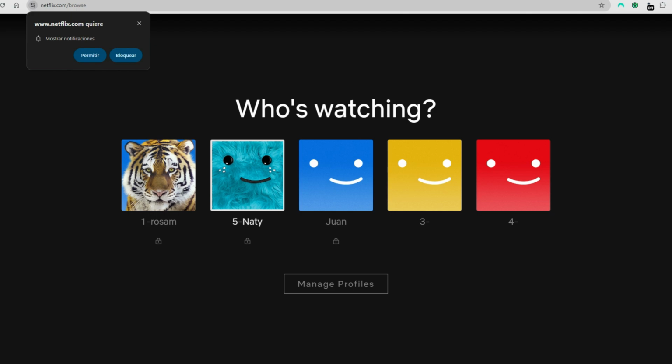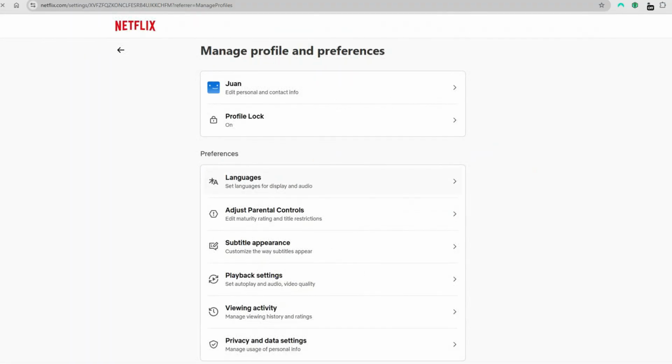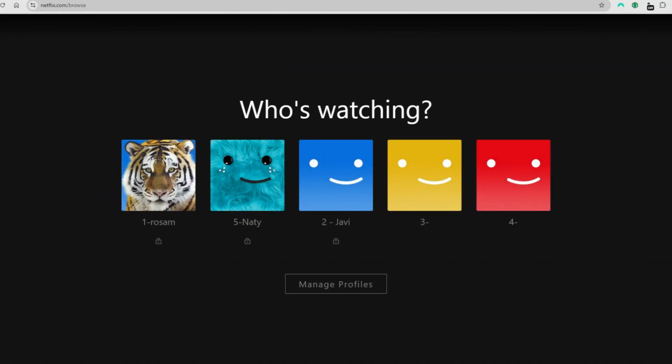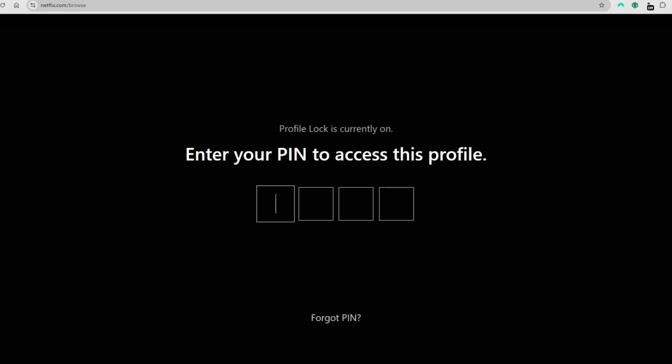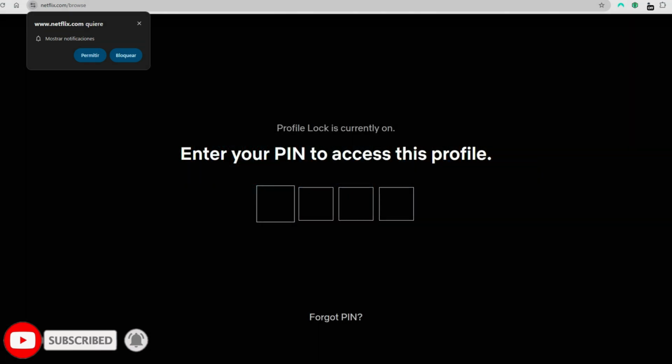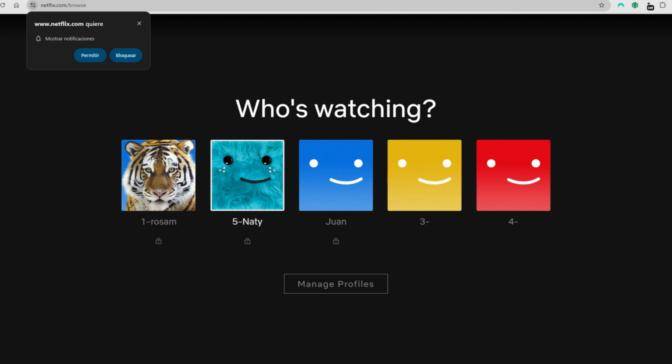Maybe this profile 1 is number 2, so I will enter it and edit it with my name and profile number to see if I can enter. But as you see, I can't enter. That's because these first 3 profiles have a little padlock whose owners have blocked them with a security pin. So those 3 profiles must already be contracted and in use. So I tried profile 3.